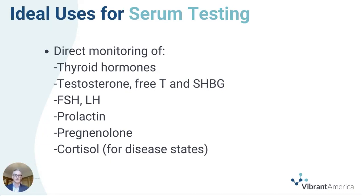Let's say you've got a patient who presents with low testosterone symptoms and you do a serum test and you only look at testosterone and it seems to be adequate. You're not sure why they're walking around with these low testosterone symptoms, but you didn't measure the free testosterone or that sex hormone binding globulin, which does what it sounds like it does: it binds up that testosterone and renders it inert. So remember to get all three of those when you're looking at serum testing of testosterone.